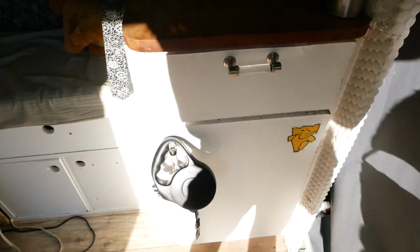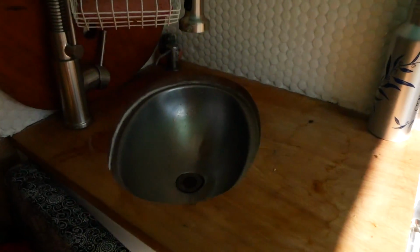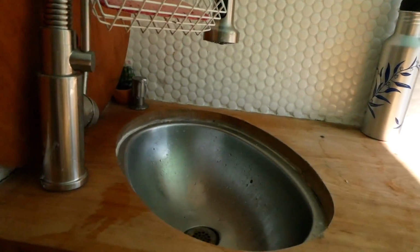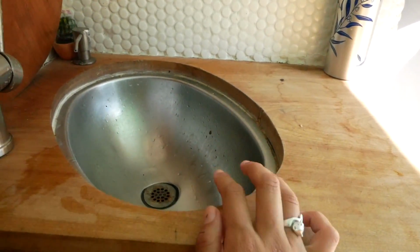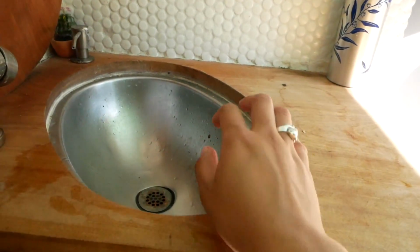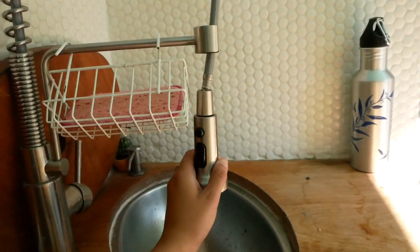So the cool thing about this cabinet is that I got it from a Habitat for Humanity ReStore. Got this countertop from Urban Ore in Berkeley. And then I got this also at Urban Ore, and I wanted it to be a circle just because I wanted it to be a little different than most fans, so it kind of adds my own little touch to it.